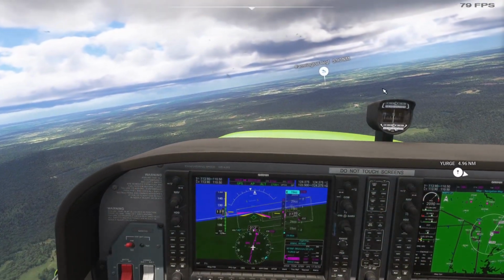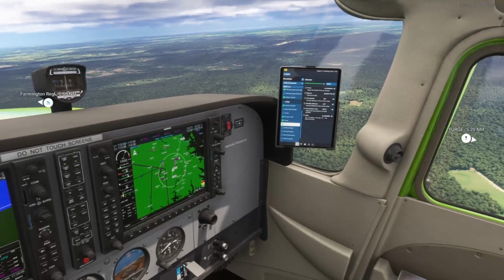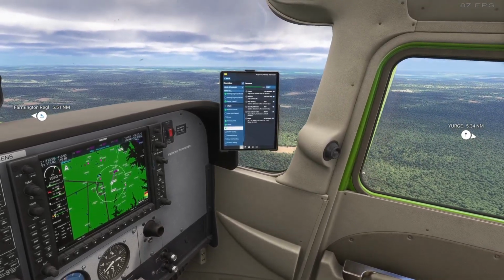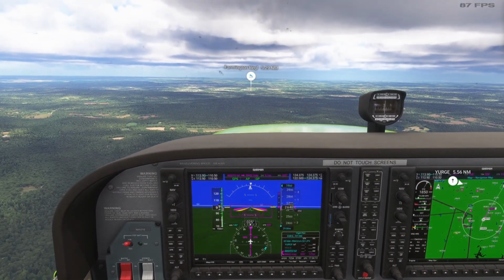Alright guys, welcome to Farmington Regional. You can see the St. Francis Mountains, the foothills of the Ozarks, over there off our left wing, and the Mississippi River way over there to the right. I don't know if we can see it or not, but I'm letting you guys know where we are over here in southeast Missouri.